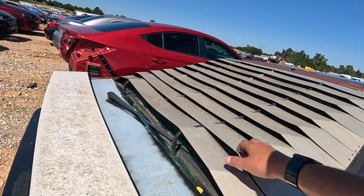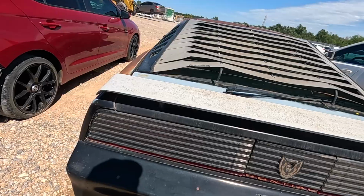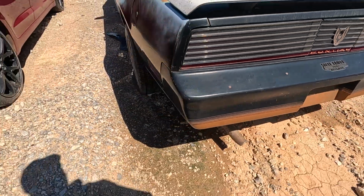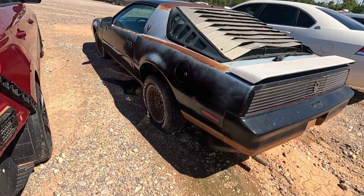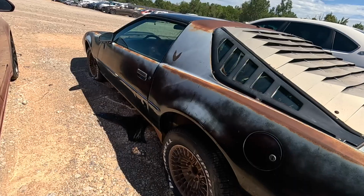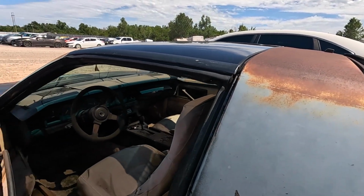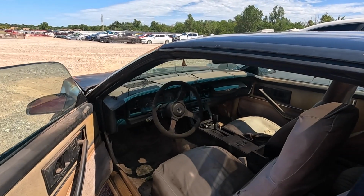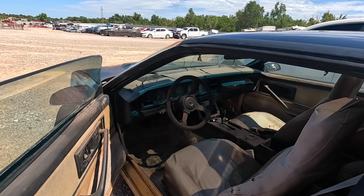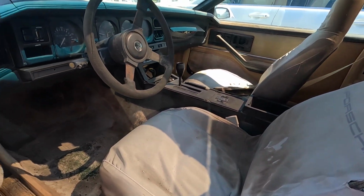And look at this. Metal louvers. Oh my goodness. This car is from Steve Bailey Chevrolet, Yukon, Oklahoma. I don't even know if that still exists anymore. How original. It's still got the honeycomb wheels. Oh my goodness. Oh wow. Yeah, it's original. Oh boy. Breathe deeply. Yep, it's in bad shape.